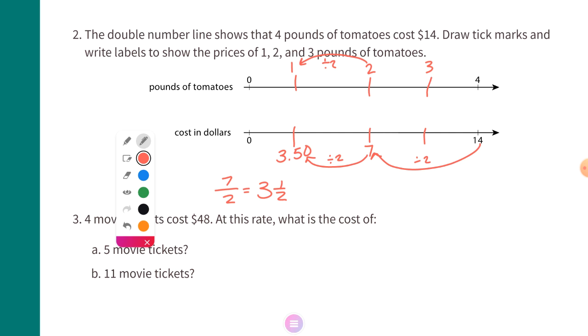Easiest way to find 3 is to add. What could I add to find the price of 3, Max? If I know the price of 1 pound and I know the price of 2 pounds, I could add them together, right? So what's $7 plus $3.50? $10.50. How else could I have gotten $10.50?